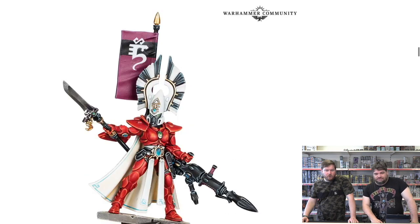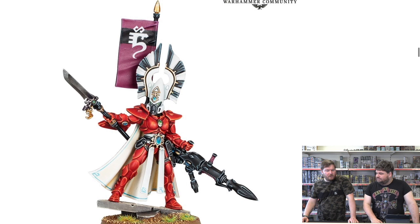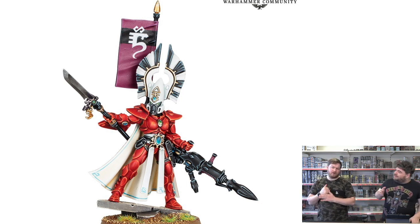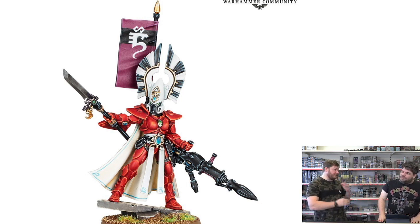The Autarch. Now, this unit was available in the Eldritch Omens box. Yeah. And it's come out quite quickly. Was that 2 months ago? A month ago? Yeah, Eldritch Omens, not much over a month. Yeah, that's strange, isn't it? They don't normally do that. They normally hold off 4 to 6 months. Well, they have been doing it a lot more recently.